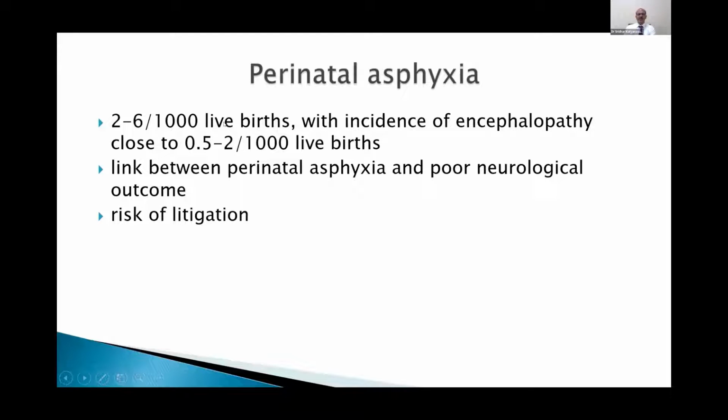The incidence is variable. It depends on where you live. This is the Western data, 2 to 6 per 1,000 live births. In the developing countries, it can be as high as 15 to 20 per 1,000 live births. And the risk of encephalopathy ranges from roughly 0.5 to 2 per 1,000 live births. But again, in the developing world, it can be as close to 10 per 1,000 live births. So it's a very big problem in the developing world where even the regular obstetric care is not available.